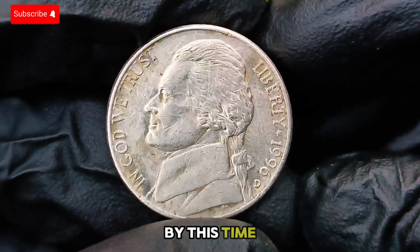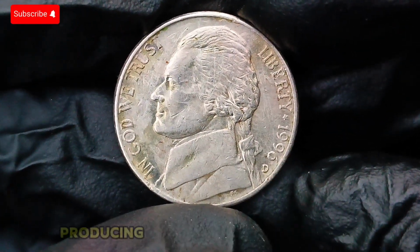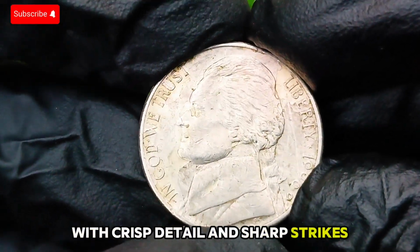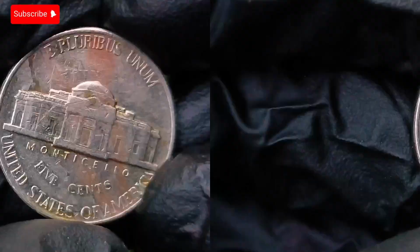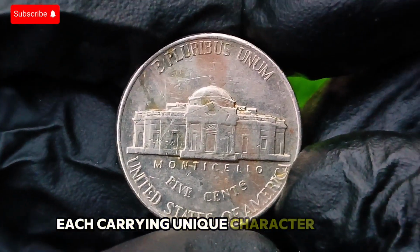By this time, the United States Mint was perfecting its modern minting technology, producing billions of coins each year with crisp detail and sharp strikes. The mint marks, P for Philadelphia, D for Denver, and S for San Francisco, tell the story of where these coins were born, each carrying a unique character of its own.